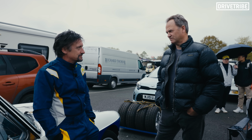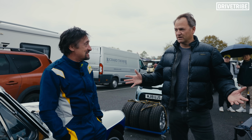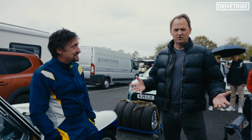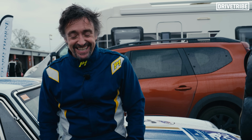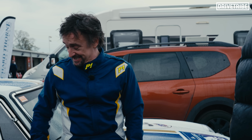Your progress is very quick on very little track time, and I think what you did today was great. So there's more to come. Hammond's got ideas. He's going to mod this car. But let us know what you think in the comments. What other modifications should we make to this Magic Flyer to make it a little bit quicker? I can't wait to see you back out again in action. I'd love to hear ideas for the car. If you've got ideas, share them.